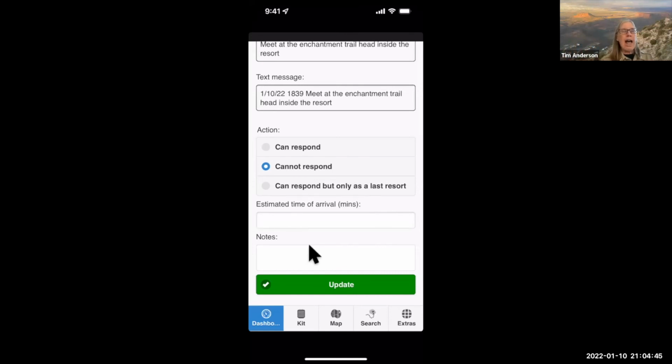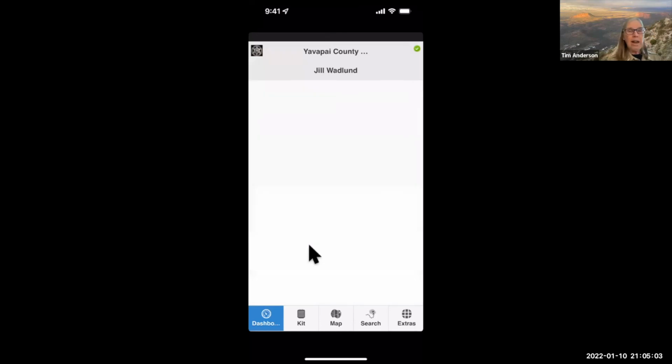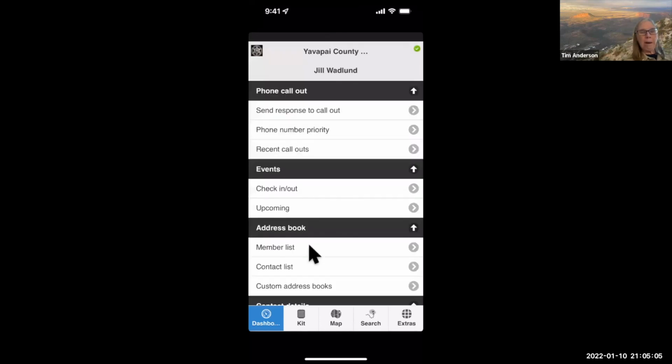So the app is a little bit easier than the text. With the text, you can do all that, but you have to know the format. And the text doesn't tell you if the call out is still active. That's the key. The app does. So I recommend getting in the habit of using the app to do that. And then while you're on the app, after you've done your response, go back to the dashboard, and now you can say recent call outs.